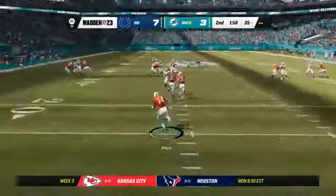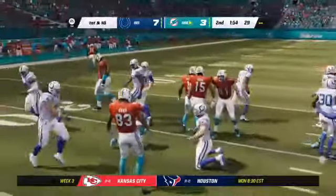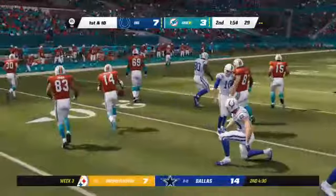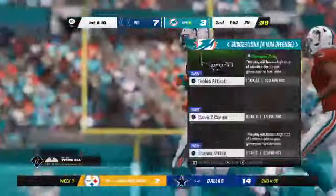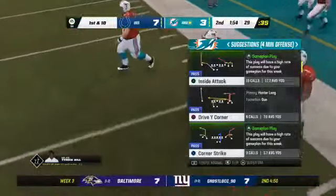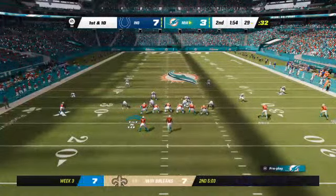This one fielded at the 5. And a good return as he'll be stopped just shy of the 30-yard line. So Miami coming out for their second drive. Their drive last time, it stalled out. They were forced to take the short field goal.